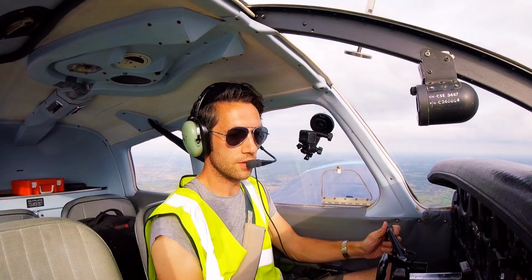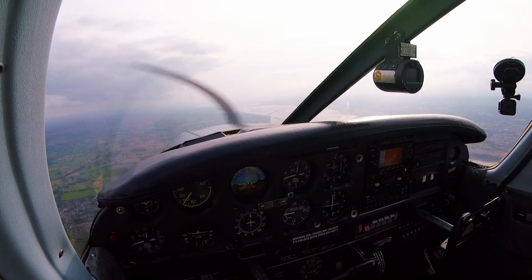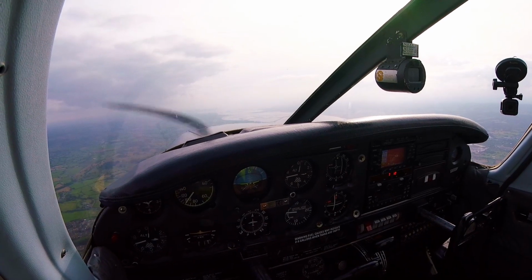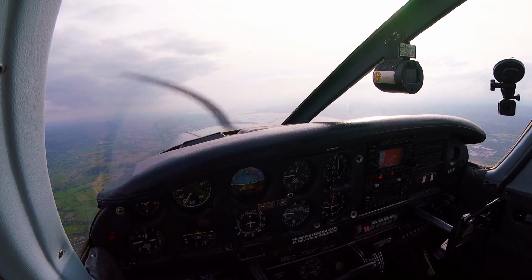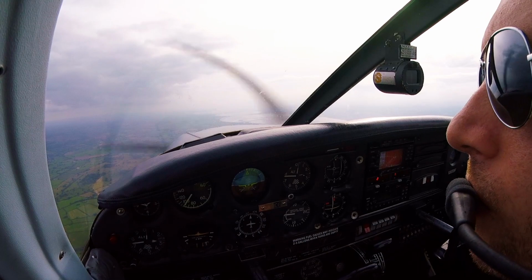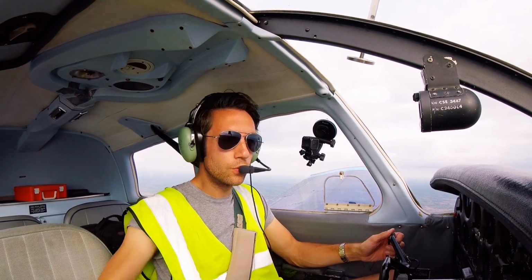So it's brakes off. Golf India, route towards the Clifton Suspension Bridge. Wilco, student Golf India. Right, so we need to go. We need to find the M5. We're at a safe altitude, so that's fine. And if we stay to the right of the M5, then we're all good. We avoid the gliders.